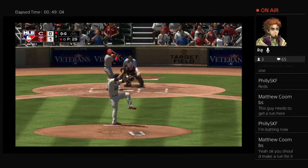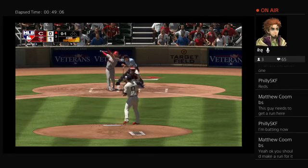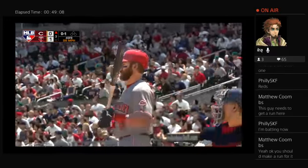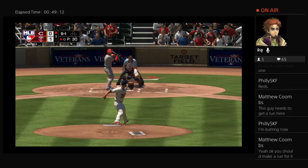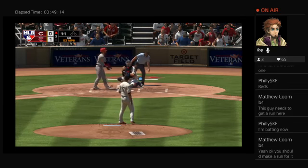Into the box now, Tucker Barnhart, as he can't catch up on a fastball at the letters, and it's strike 1. 1-1 to Tucker Barnhart.